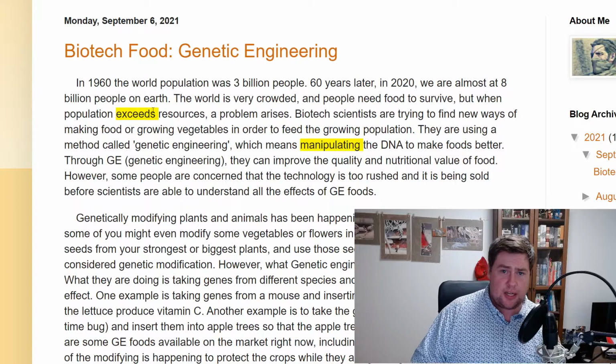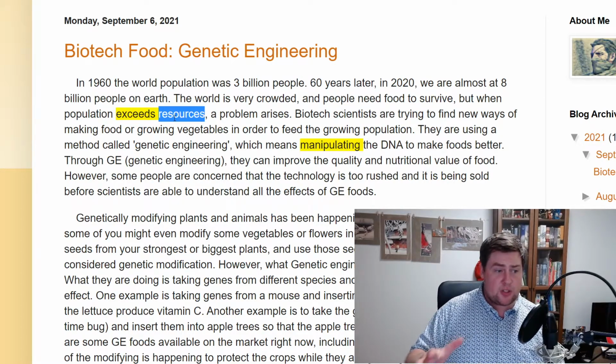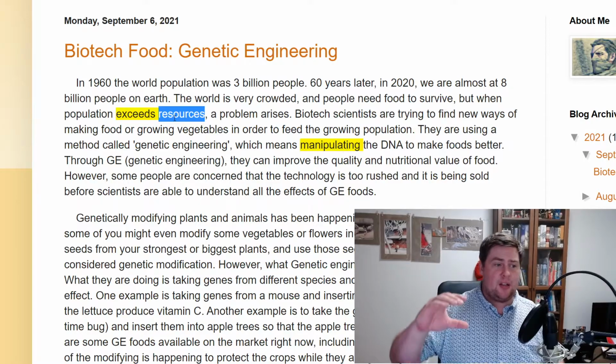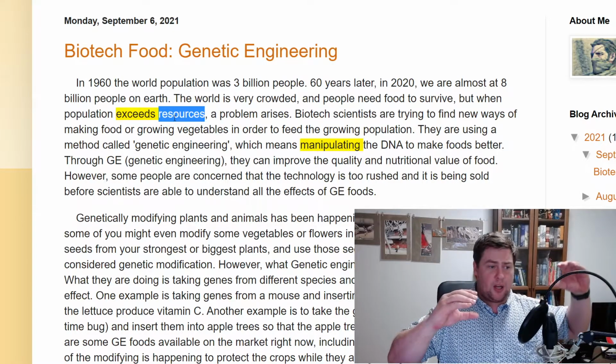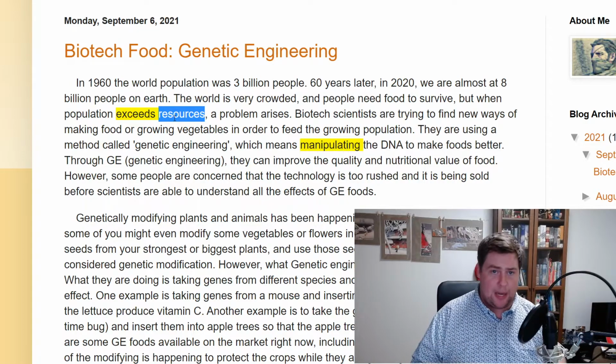In the article, I said, but when population exceeds resources, a problem arises. So population exceeds resources means our resources is our food. And when the population becomes so big that there's not enough food, population exceeds resources, a problem will happen, which means people will go hungry or they can't eat.